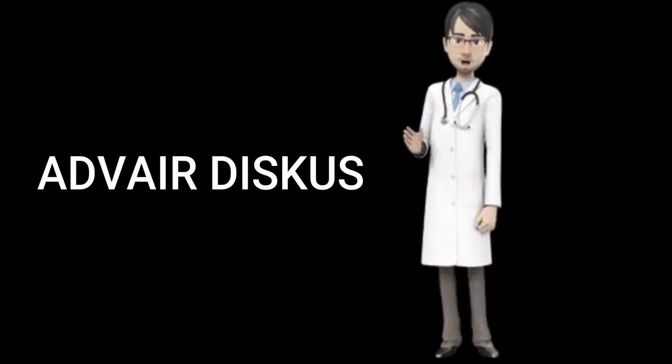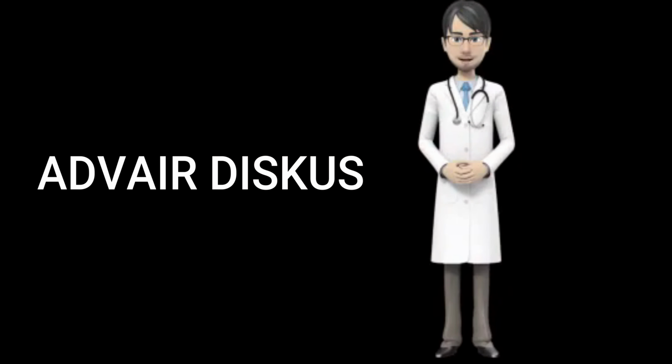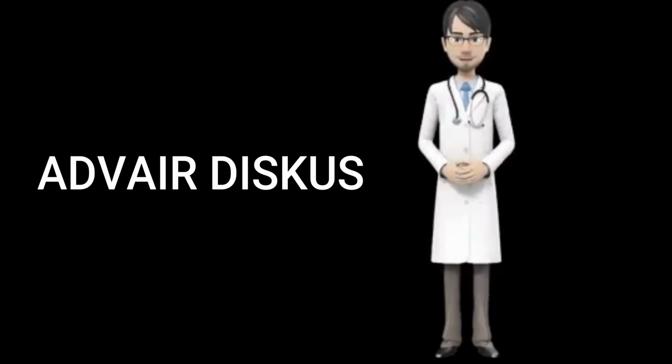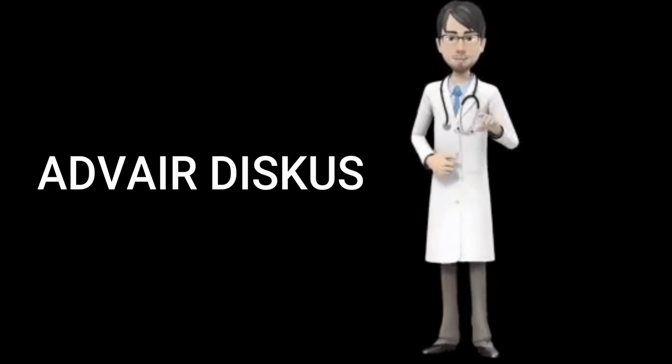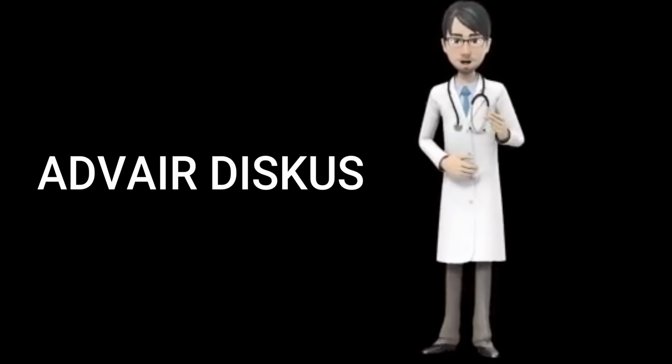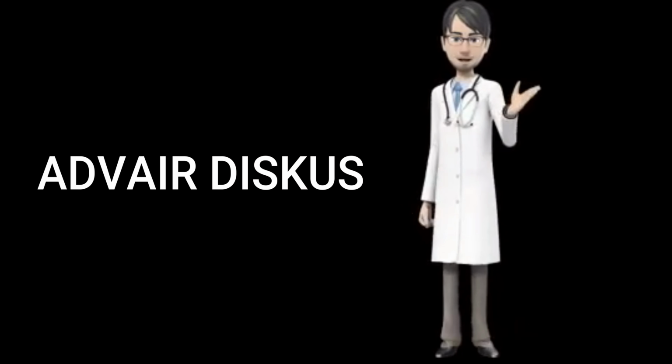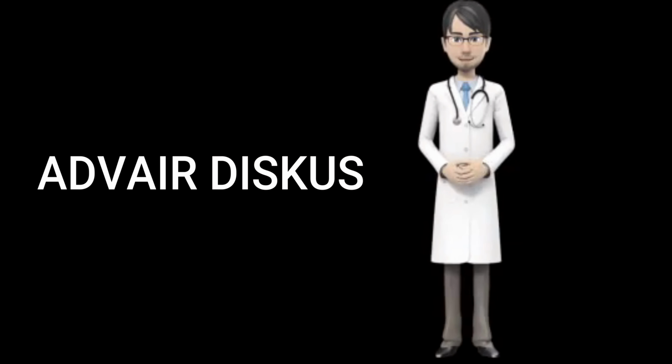Do not change the way you use any of your medications or stop taking any of your medications without talking to your doctor. Do not use fluticasone and salmeterol during an attack of asthma or COPD. Your doctor will prescribe a short-acting inhaler to use during attacks. Advair Diskus inhalation controls the symptoms of certain lung diseases but does not cure these conditions.